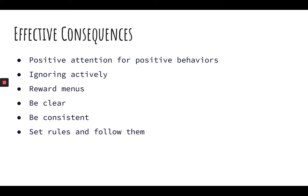Set rules and follow them. If you're giving your child a timeout or some other consequence, there should be no talking to the child until you are ending the timeout. Timeout should end only once the child has been calm and quiet briefly so they can learn to associate the end of the timeout with the desired behavior.